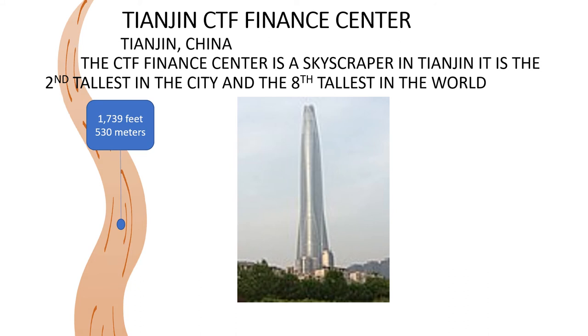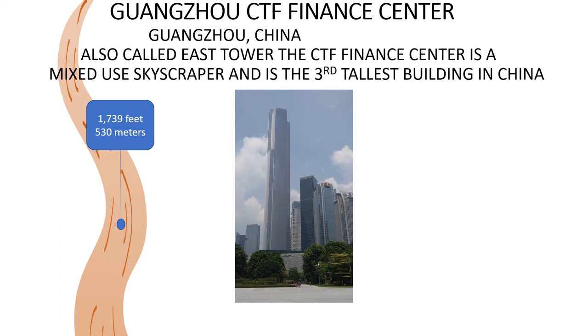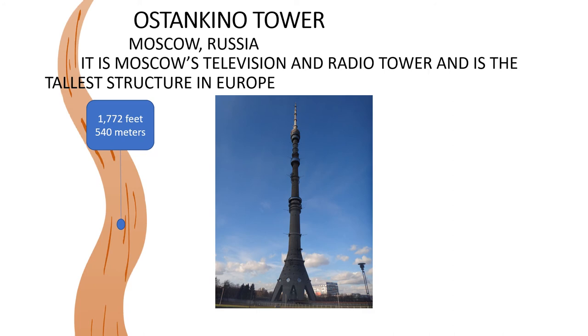Guangzhou CTF Finance Center, also called East Tower. The CTF Finance Center is a mixed-use skyscraper and is the third tallest building in China. Ostankino Tower. It is Moscow's television and radio tower and is the tallest structure in Europe.